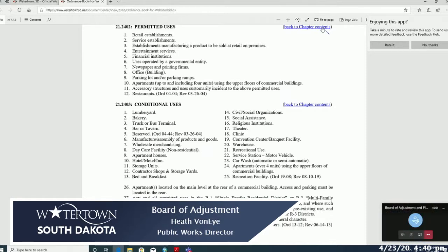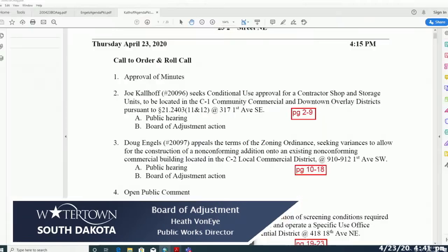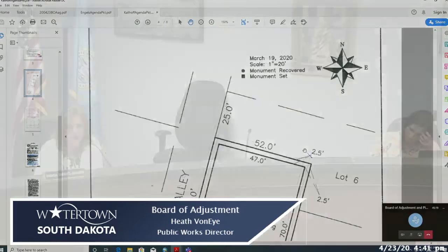I guess getting back to that, looking at his drawing here, it shows 2 feet before you're backing into a sidewalk when you back out of those contractor shops onto First Avenue. Well, if you have somebody coming by on a bike or walking, and that's what we're trying to develop in this area, you can't even see if they're coming around the corner because you're still inside the building. So I have a real issue with that because, if we're promoting walking and biking, you're not going to be able to see that pedestrian coming.